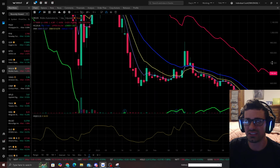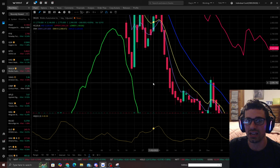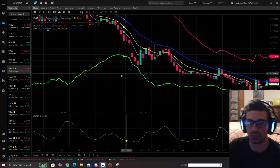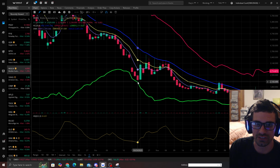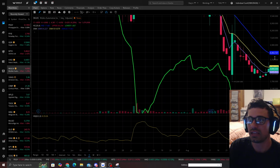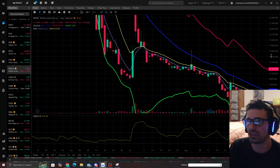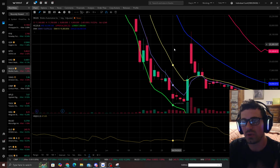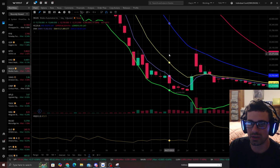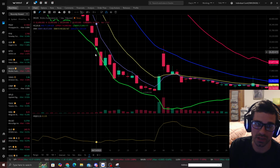When I look at this, I've played MULN tons and tons of times, and it has worked amazing, but not all past results will work the same. As you can see, we get very close and it doesn't quite touch it, but it does a nice little pump. As long as you have a proper stop loss and proper risk management, you'll be fine. And this was when I made probably the most money on MULN, when it touched here.